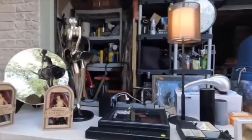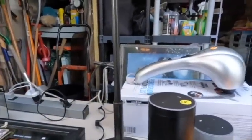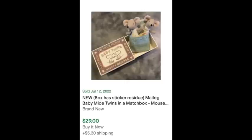But I do pick up a couple things this time. One of the things I end up picking up is this little box that's got a Meleg Mouse baby twins. I just thought it was adorable. I didn't really know what it was, but I paid a dollar or two for this, and what I think I'll be able to sell them for is probably around 30 bucks.